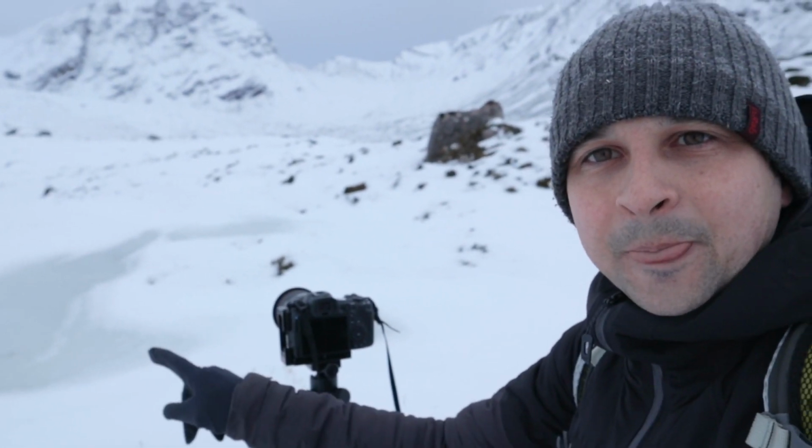So I've just come down off that little rise which I was standing on, and it's much calmer and a little bit warmer down here out of the wind, so it's much nicer. And this little frozen pool here was what I was talking about. I think this makes quite a nice, interesting foreground. I've taken a couple of images.